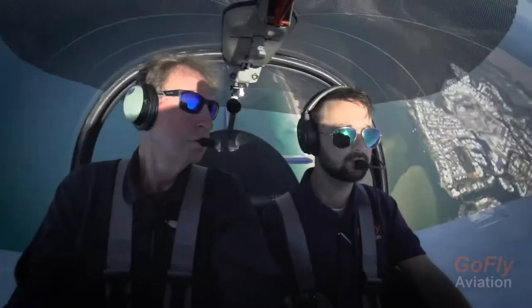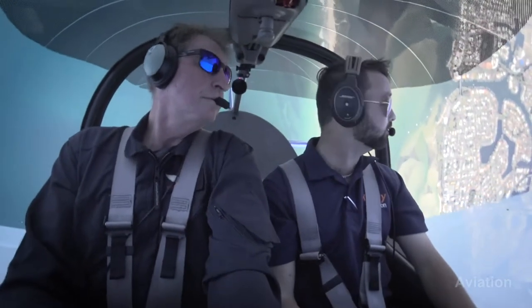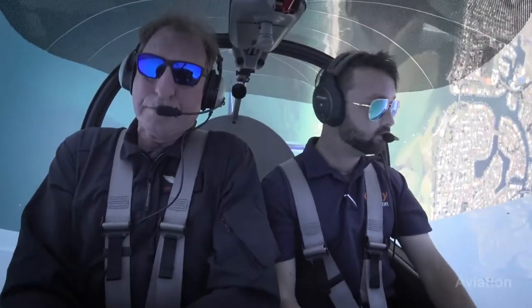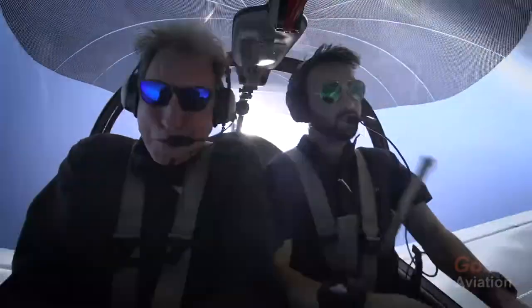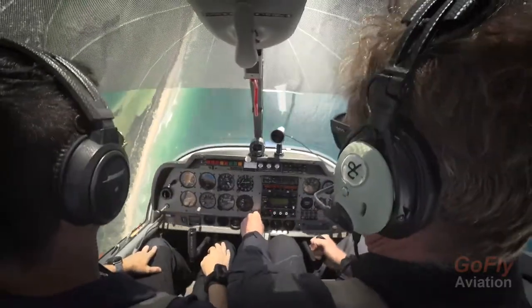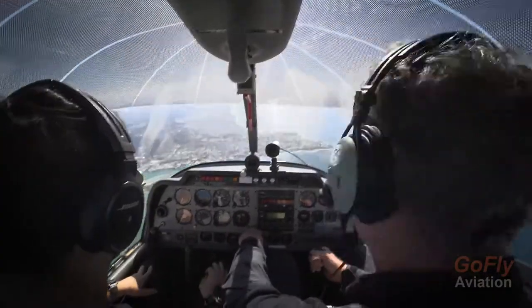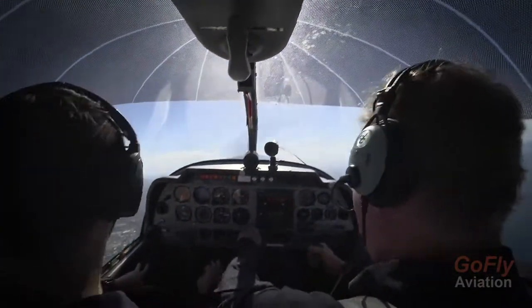Vertical. Hold it vertical. Then hold tight. Traffic, 6-3979, joining crosswind. Woohoo! Oh, wow. And out we come. Didn't know what to expect there. Very impressive. Okay, that's it. Let's go home. Cool. You can fly home if you want.